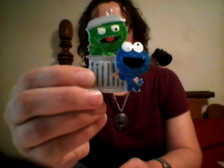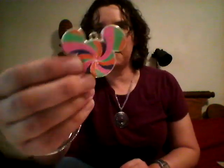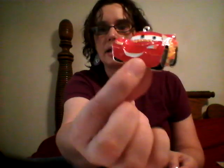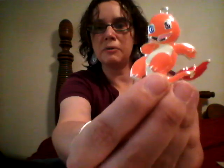Cookie Monster and Oscar. Big Bird and Elmo. Pete the Cat. Pete. I got a striped Mickey. See, I'm getting lazy. I haven't been taking my rings off. I got Tomater. And Lightning McQueen. I got Santa and Rudolph. I got Charmander. And Squirtle. I know they're Pokemon. I don't know what they do. I just thought they were cute.